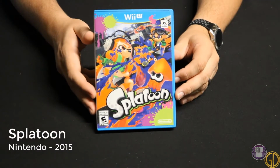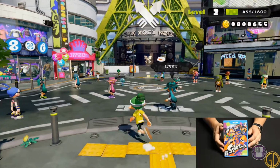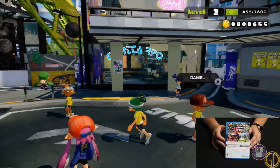Splatoon was released in 2015 by Nintendo, and while it is a lot of fun now, when it was first released, it felt pretty bare bones since a lot of the content wasn't available at launch. I'm not as big into multiplayer shooters as when I was a teenager, but this game is pretty fun.